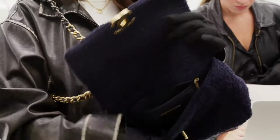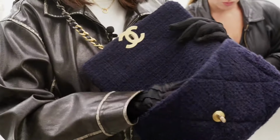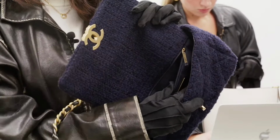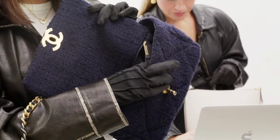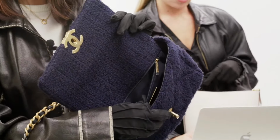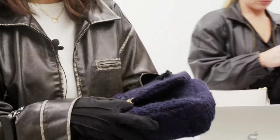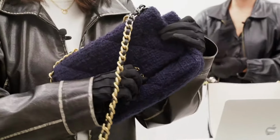And then the interior is still in great condition, and it actually comes with its authenticity card. And we do have the protective stickers still on the zipper, and we have that interior pocket. So a lot of good things to love about this navy Chanel 19.